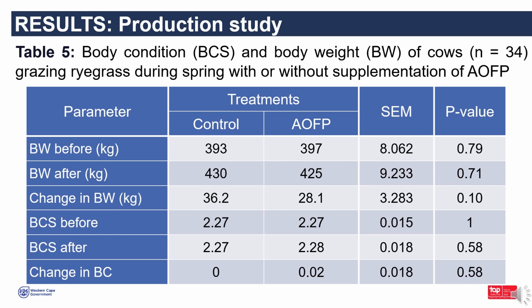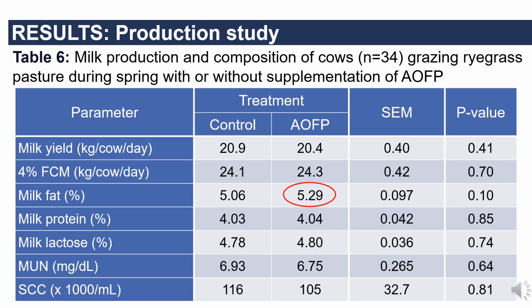This slide presents data on milk production and composition, which are the most relevant factors for farmers. The cows produced an average of 20 kilograms of milk per cow per day, with milk fat and protein content at approximately 5% and 4% respectively. There was a trend for a 0.23 percentage unit increase in milk fat content in the Aspergillus oryzae treatment group. Additionally, no differences were observed between treatments for milk yield, milk protein content, milk lactose, milk urea nitrogen, and somatic cell count.